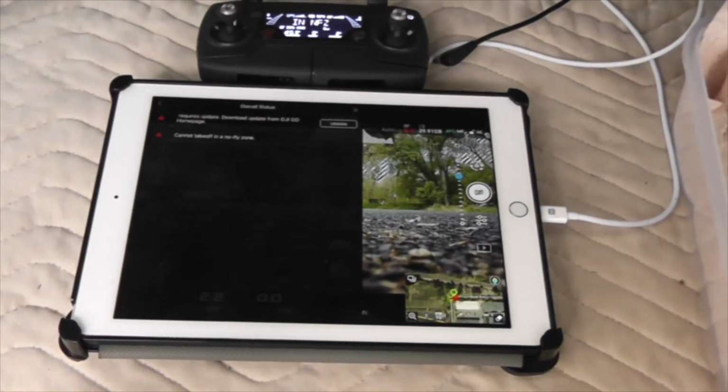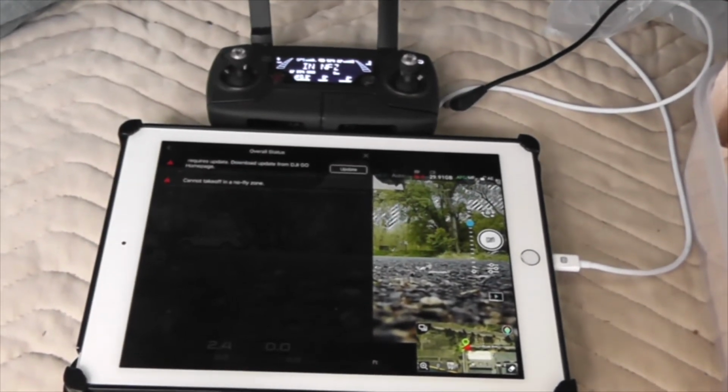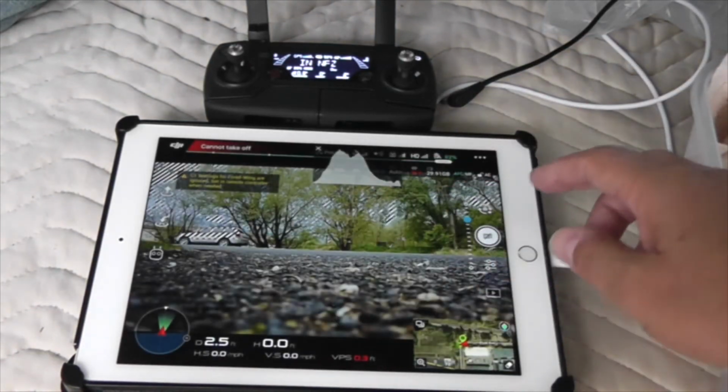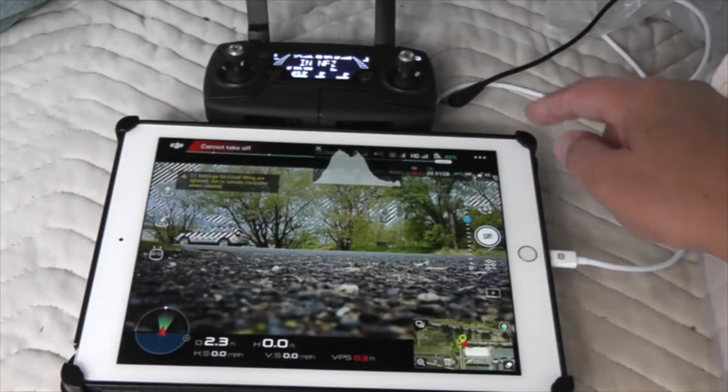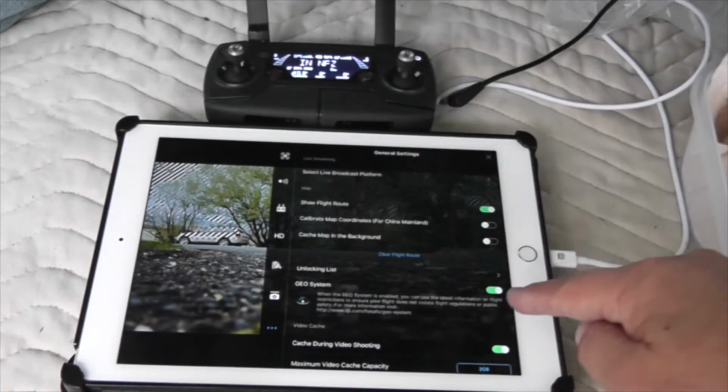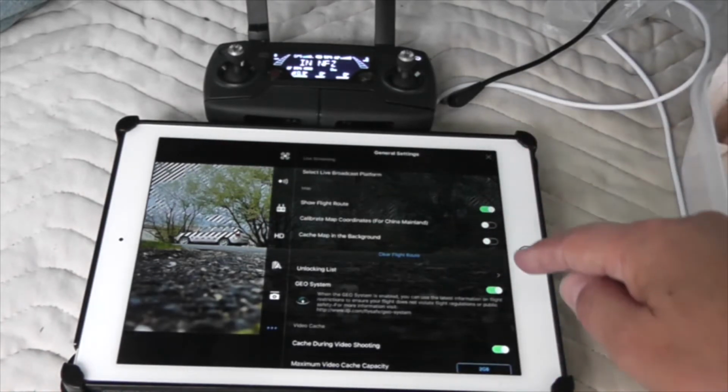Looks like there's yet another download update from DJI. This must have occurred the last day or so. So again, cannot take off. Let's just verify that Geo is turned on, which it is.